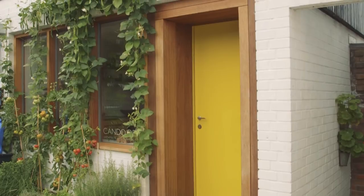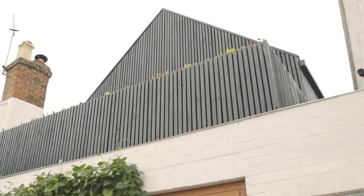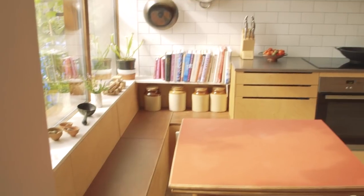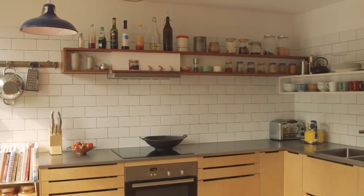Because at this stage, post-planning, we decided to do it to Passivhaus principles to make a really comfortable house. The building isn't Passivhaus certified, we should make that clear. It's built to Passivhaus principles, and that informed a few big decisions about what work we had to do to the property, and certainly made it more rigorous what we had to do.